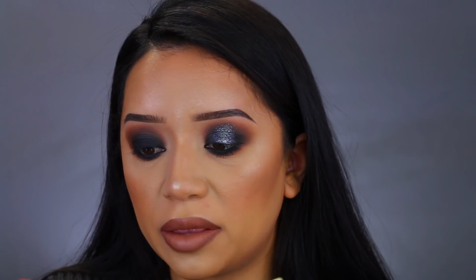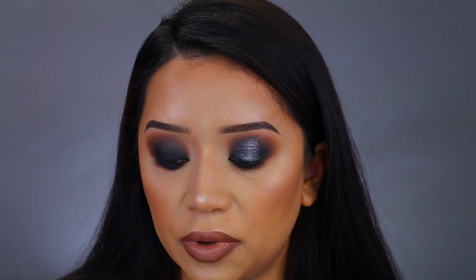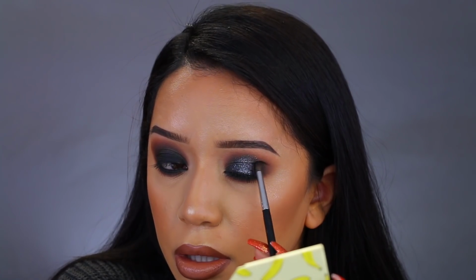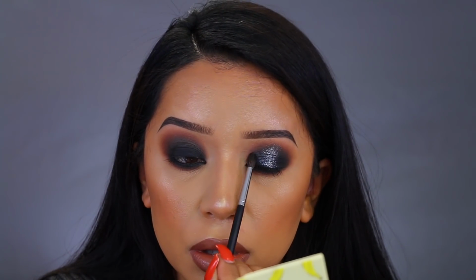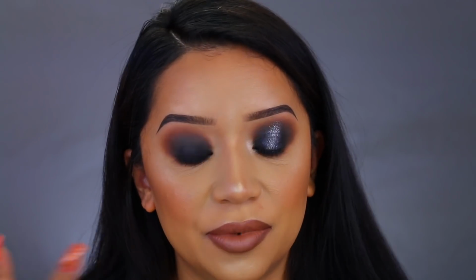Now I'm going to go back with my Morphe M507 and very carefully, barely dip your brush into the black shade, and we are once again just reinforcing the color to really bring out the halo. Alright, I'm going to go ahead and do this eye, pop on some lashes, and literally that is the end of look number 2, you guys.